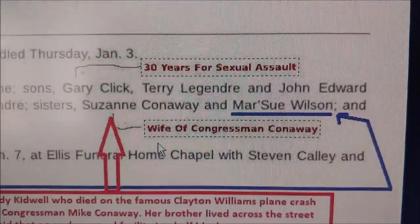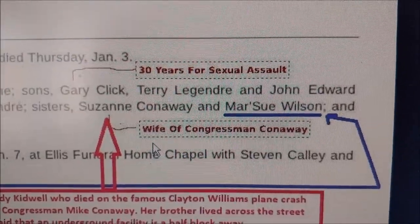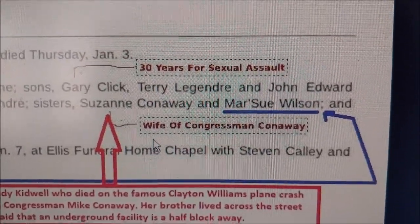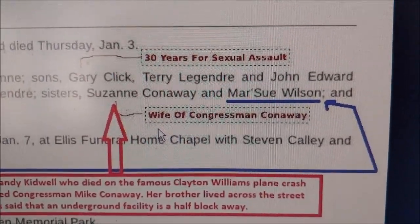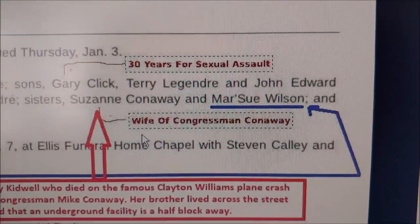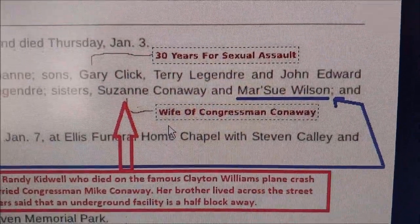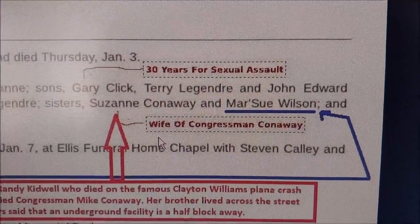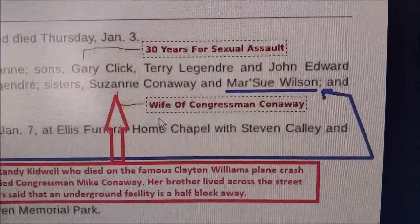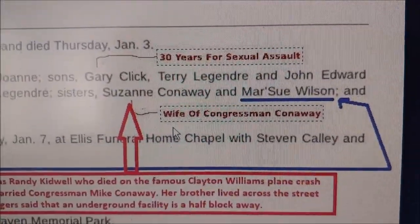Interestingly, her first husband was Randy Kidwell, and he died on the famous Clayton Williams 1990 Valentine's Day plane crash, when billionaire oil man Clayton Williams was running for governor of Texas. Her husband died on that famous plane crash. And another guy who died on that plane crash was, I'm trying to think of his name, it'll come to me in a minute, the vice president for Tabor Construction.